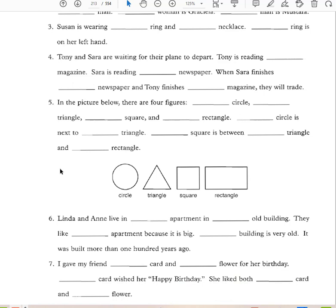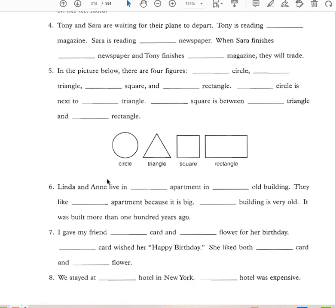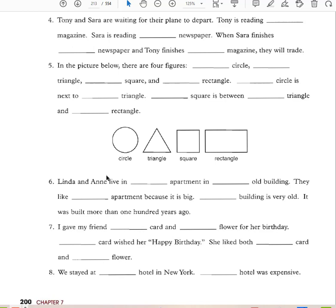Linda and Anne live in an apartment in an old building. They like the apartment because it is big. The building is very old. It was built more than 100 years ago. I gave my friend a card and a flower for her birthday. The card wished her happy birthday. She liked both the card and the flower.